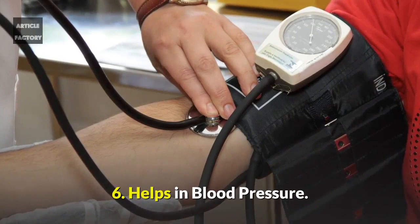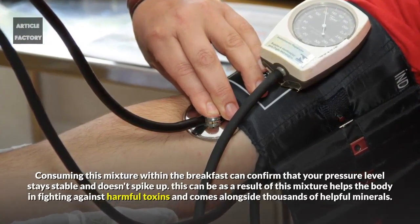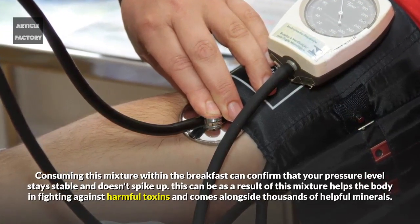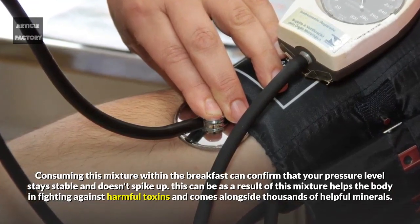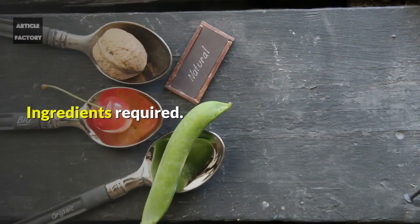6. Helps in blood pressure. Consuming this mixture at breakfast can ensure that your pressure level stays stable and doesn't spike up. This may be because this mixture helps the body in fighting against harmful toxins and comes along with thousands of helpful minerals.